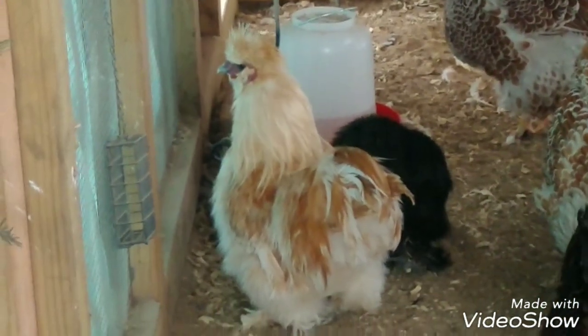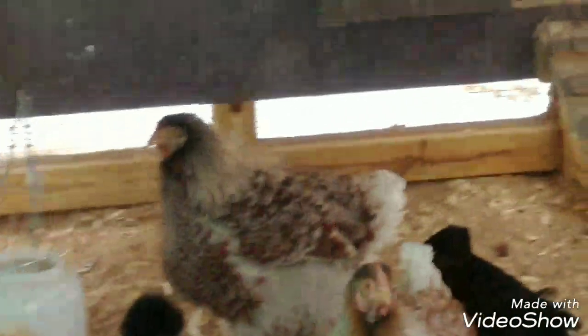Tater here is about 4 years old, and then I have another rooster. He just went in the coop. Another silky rooster who is about, there he is, 3 years old. And neither one of these guys has tried to attack my cochin rooster at all. So again, it seems to work if they are younger.